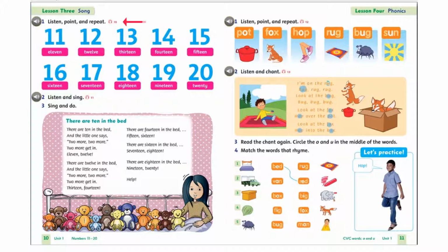11. 12. 13. 14. 15. 16. 17. 18. 19. 20. 13. 15. 19. 12. 18. 11. 17. 20. 16. 14.